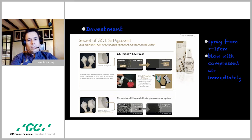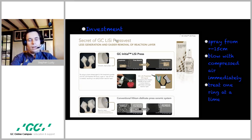Blow with compressed air immediately. Don't spray and then come back and blow, because once you get to it, it would have already dried out and parts would have dried out in thicker areas. And treat one ring at a time for the exact same reasons. So even if you're investing two or three rings, you pick up one ring, spray what you need to spray, blow off what you can, and we're not trying to blow it completely off, we're trying to spread it around as evenly as possible so we can see a nice even thickness of this layer of SR spray on there.